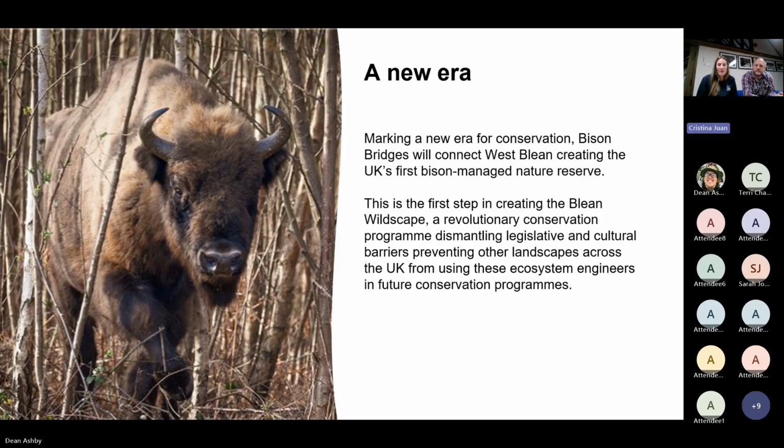And so we really think we've marked a new area for conservation with this. As Simon mentioned at the beginning of the presentation, we have been doing the same for a really long time, and it has definitely helped stop lots of species going completely extinct. But unfortunately, with the pressures that we have nowadays around climate change and fragmentation, it is not enough. And so the Bison Project, together with the bridges, is just a new innovative way of managing nature and helping us to reverse all the negative impacts that we've seen.